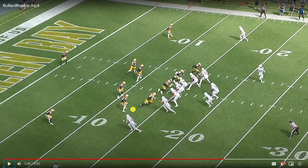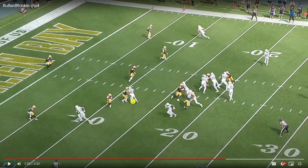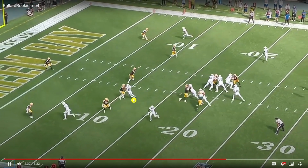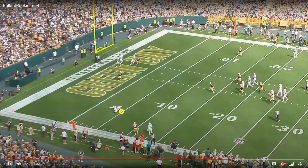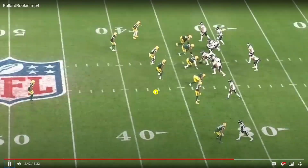How about here? One-on-one, Kylen Granson. You'd love to see him continue to be able to do this. They can ask him to handle one-on-one in coverage against tight ends. Good pass breakup there on the low throw.